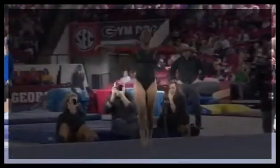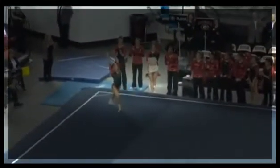Kaylan Earls beginning things for Georgia. Good first pass, and she is off and running. That front handspring Rudy into the back handspring layout step out. I just love watching Kaylan do this routine because she gets so into it. She gets the audience into it. She has a great time. You can tell by the wink she has and the smile on her face. Her season high is a 9.875. Big double pike second pass.